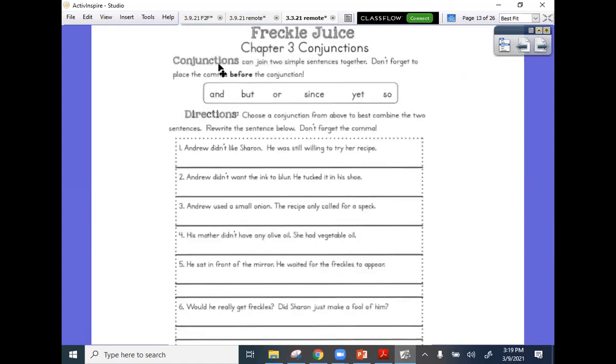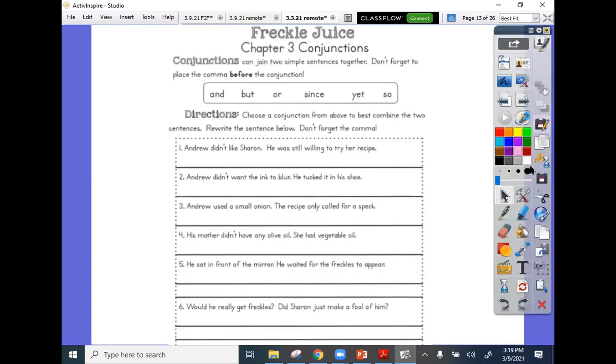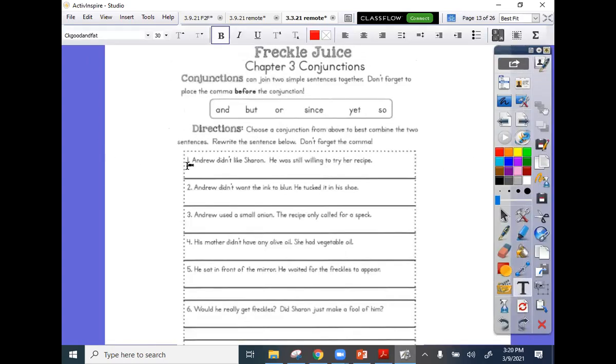Conjunctions. Conjunctions are those words we use to put 2 sentences together. So we're going to choose a conjunction from above: and, but, or, since, yet, so. And we're going to combine the 2 sentences the best way we know how. We're going to rewrite the sentence, and we're not going to forget our comma. Andrew did not like Sharon, first sentence. He was still willing to try her recipe. So we know the first part of my sentence doesn't change.